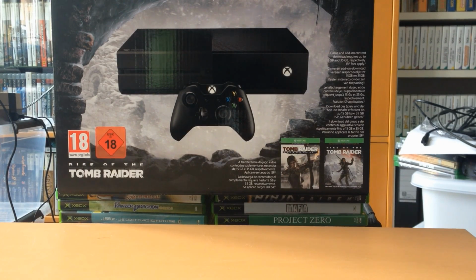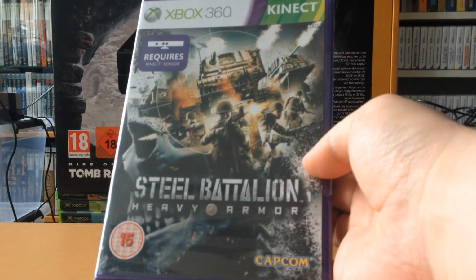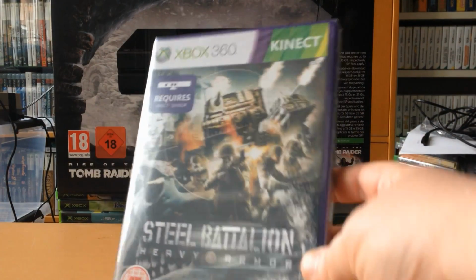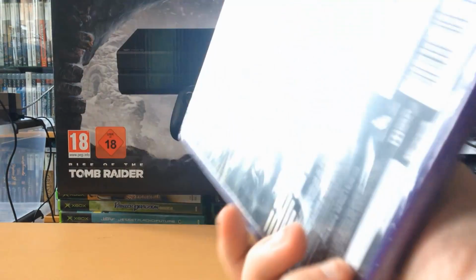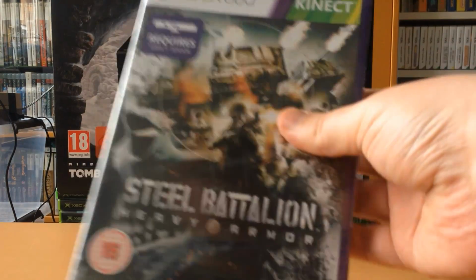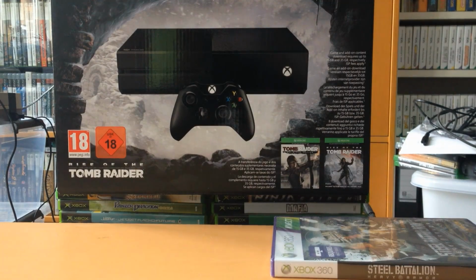Gonna start with some Xbox 360 games. Got Steel Battalion Heavy Armor, which is, as you can see, a Kinect game. Kind of the follow-up to the Steel Battalion on the original Xbox. Unfortunately, it's not supposed to be nearly as good. Of course, you don't have a controller using Kinect, so it's very cheap. Got it on clearance. Looking forward to trying that.